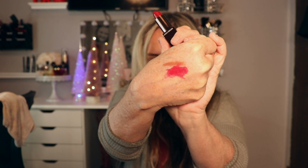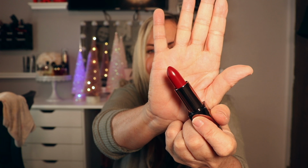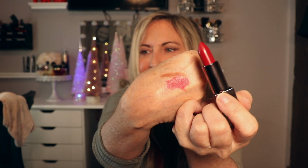Only because it looked more like a fuchsia red, and it is a pretty red, but it's just not something I can get away with. Oh my God, when I look at it like this, I want to keep it. It does kind of look like a chocolate red, I guess, but that's what it looks like on, and it just doesn't look the same. It is a blue red. It just didn't work for me. I tried it a few times just to try and like it, and it didn't happen. So that doesn't work for me.